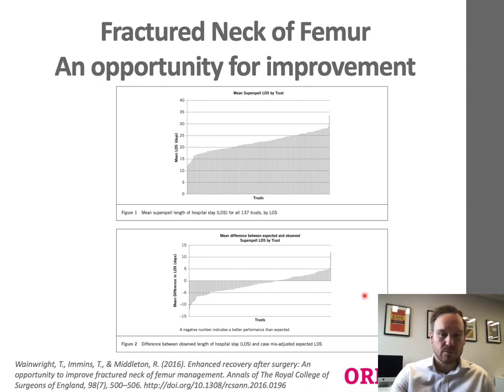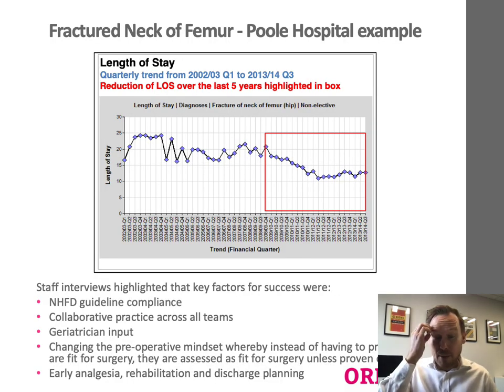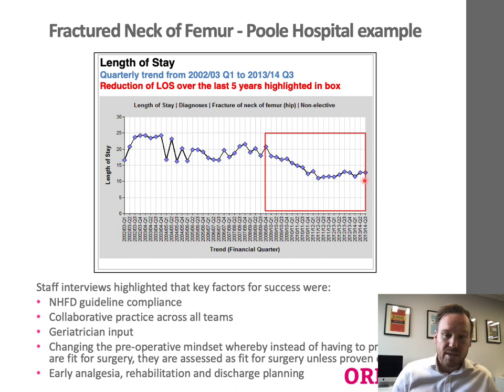in different hospitals. So back at this time, we undertook improvement work around enhanced recovery and improving the outcomes for our fractured neck of femur patients at my local hospital in Poole. What we can see here is by implementing some simple components that are consistent with enhanced recovery principles, we went from 20 days down to a regularly consistent 10-day length of stay, with an increased number of patients being discharged home within our hospital. And if I take you back to the last slide, that shows that at that point we were the exemplars within the country.